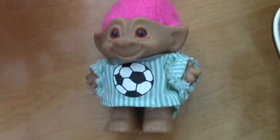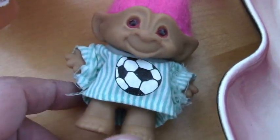Oh, look at these beauties. Oh, that's nice. Soccer. Happy birthday. This might be a newer one. This might be a treasure troll. It is. It's a Treasure Troll. Those are nice. I like them. They look like the old ones. Yeah, they do. And then Russ. Nice. It's my birthday.